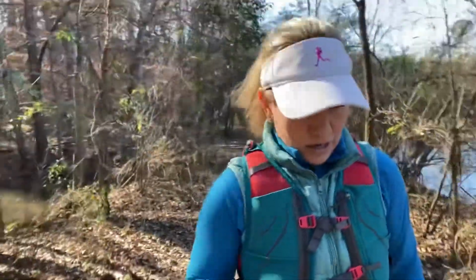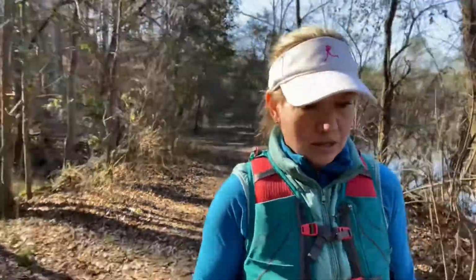And you do have some sections where it's pretty exposed. So that was a bit scary, being in a thunderstorm, being completely exposed like that. But for the majority of the race, most of it is in the woods and under cover. So that was nice.